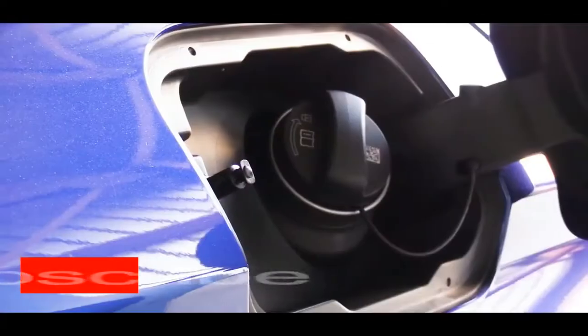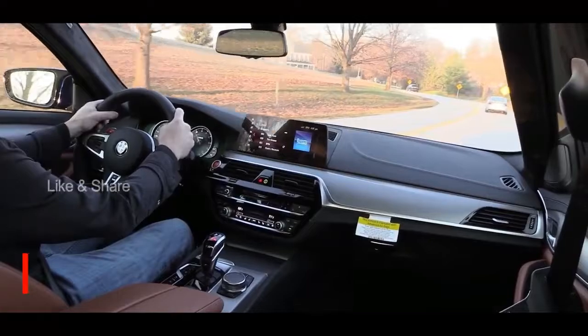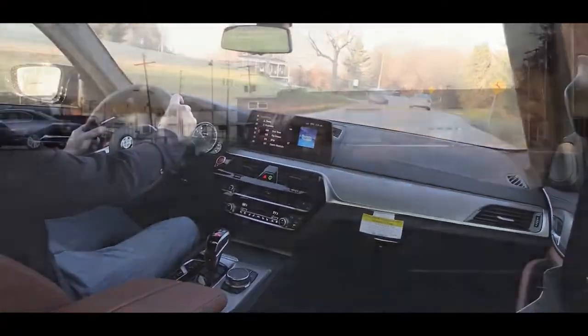And in case you were curious, MPG numbers come in at approximately 15 in the city, 21 on the highway, with auto start stop functionality. So when you stop at a stop sign, it's going to turn the engine off, help save you a couple MPGs, and you can turn that feature off if you wanted to as well.